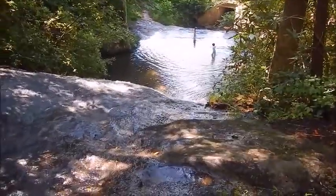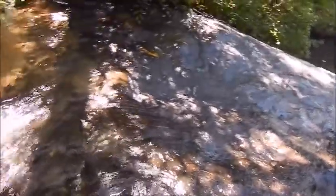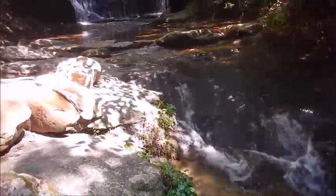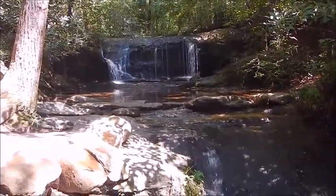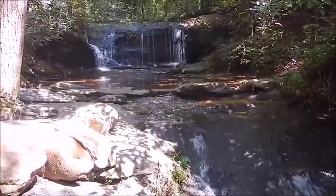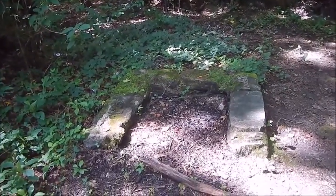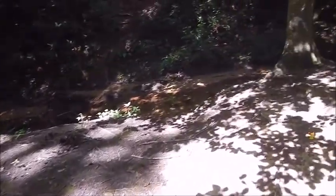That's the Lower Falls. Had some stairs to come up. There's a second pier. If you can see the rock across the way there, that's where you cross over to go up to the ruins. All through the walk up here, there's masonry, bits and pieces next to the stream.